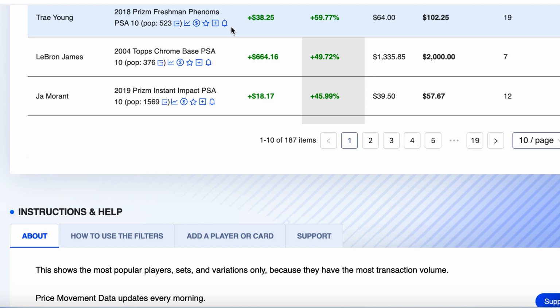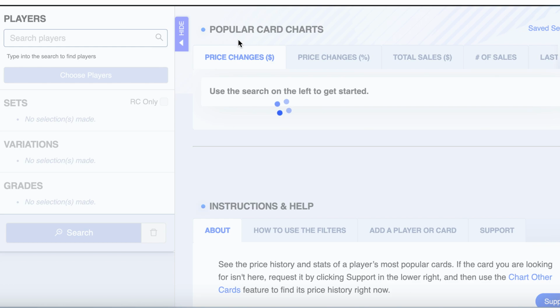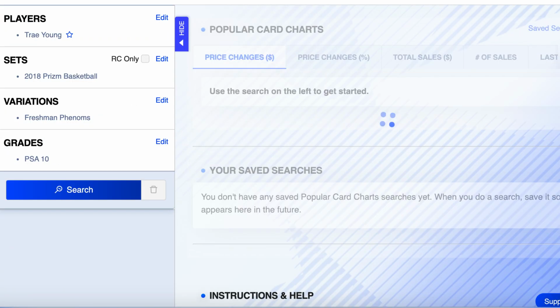So I think it's either high potential in the player or high potential in the card. So it's undervalued. But usually the card here, we haven't pulled this up yet. Let's open the Trae Young. What number was this? Number 3 on the list? Number 4 on the list.